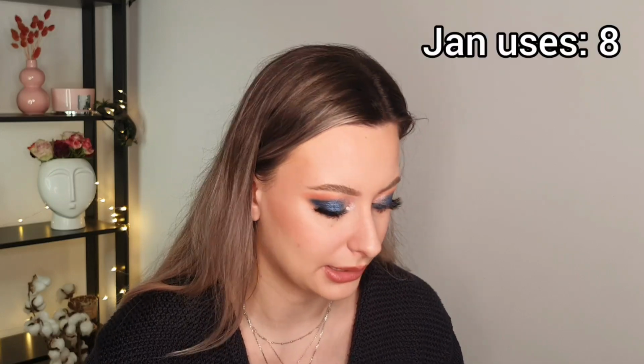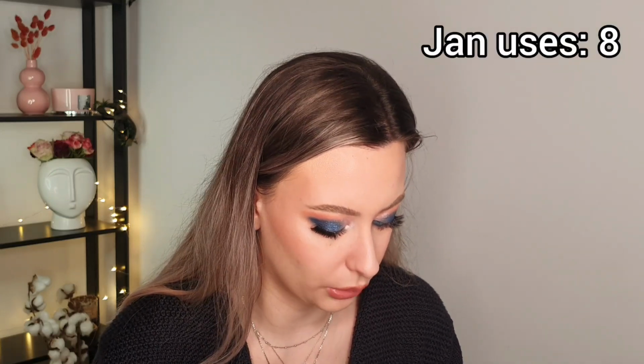And this is the Retro Matte formula. I really like this lipstick. It is a really nice formula, and in the month of January I did use it 8 times because I decided to count the number of uses, and I think I'm gonna do that for the monthly bonus item category. And for the replacement, I decided to add another lipstick into the project pan because I did enjoy this one and I did use it 8 times, which is pretty good.